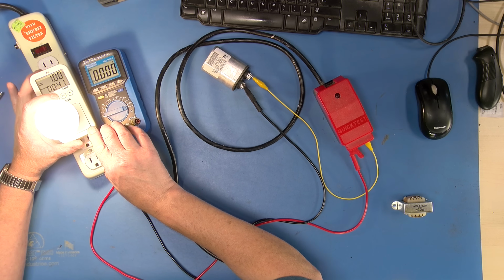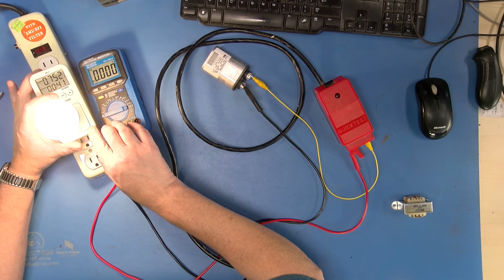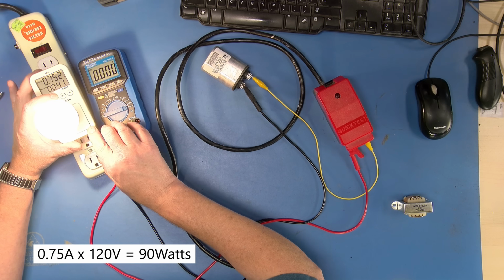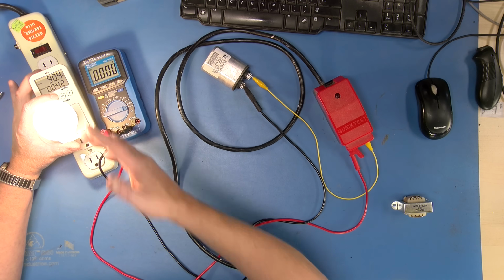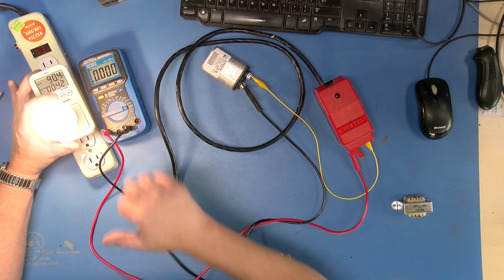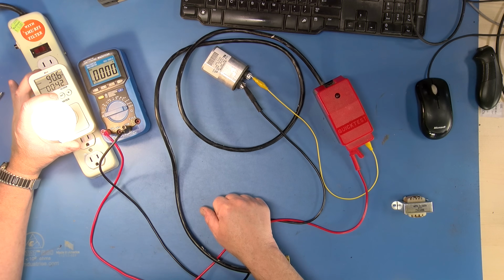If I get the right button. There we go. We're at about 120 volts or so, so that's what we would expect. We have a current of about 0.75 amps. Again, that's almost exactly what we would expect to get 90 watts. And there again is the 90 watts of power that this lamp is actually consuming. So clearly the power meter knows what it's doing, at least for a good old resistive source.